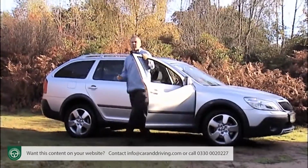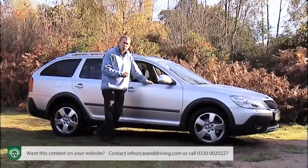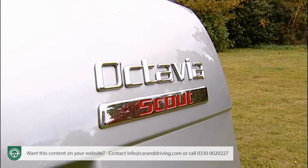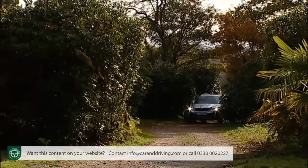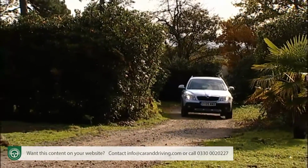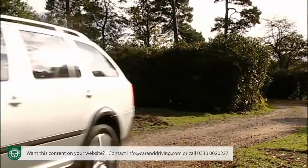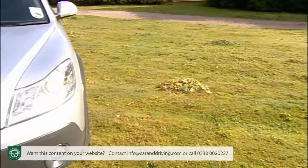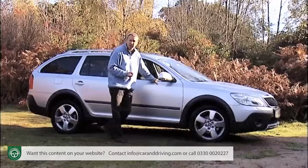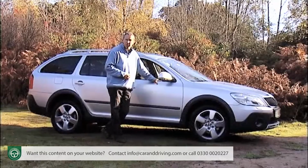Now, list prices suggest that you'll pay from just under £20,000 for a petrol Scout and from just over £21,000 if you want a diesel version. Now, that's similar money to that which you'd pay for a Subaru Forester, but there are savings of between £7,000 to £9,000 at least to be had over equivalent Volvo XC70 or Audi Allroad models. Still, of course, for the same sort of money, you could also be considering a conventional small SUV like a Nissan X-Trail or a Honda CR-V.